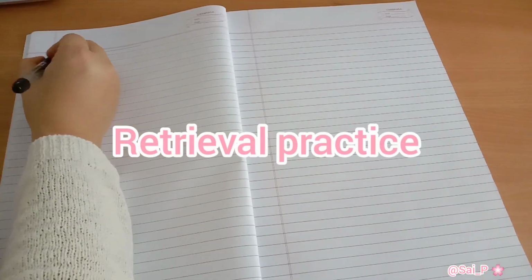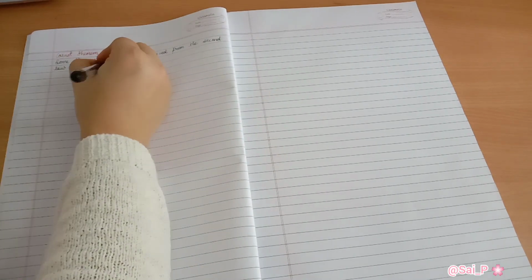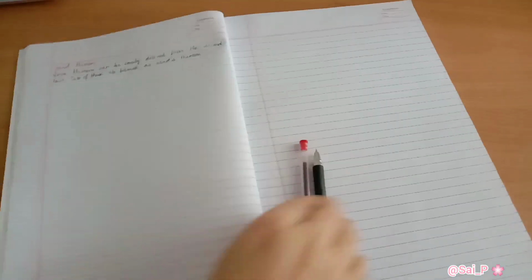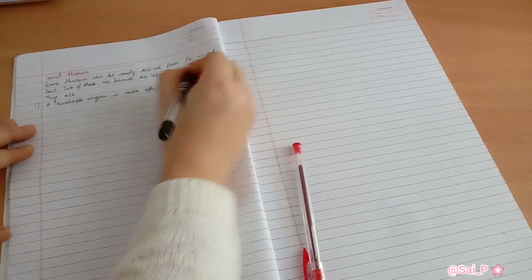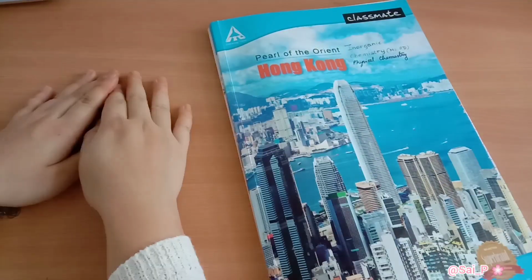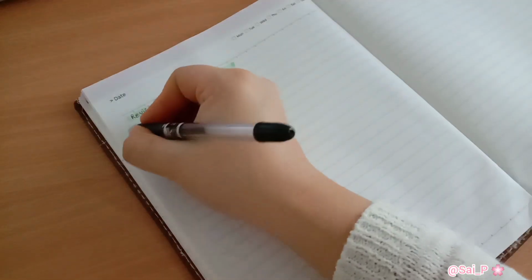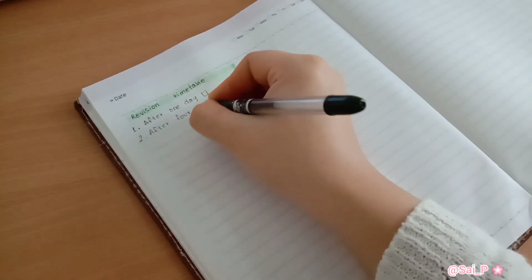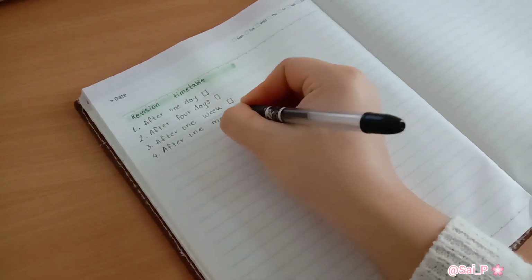Retrieval practice. Here you can study normally and then you need to cover the notes and recall everything. Spaced practice. In this method, once you are done with your studying, you will have to revise the notes in certain interval of time, or rather you can call it spaced repetition. It is used by many people and is one of the most effective studying methods.